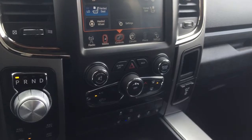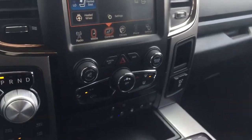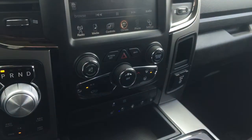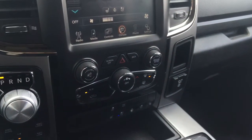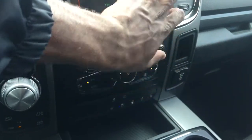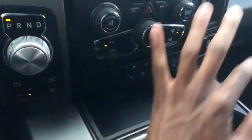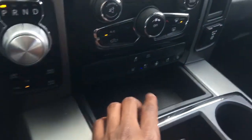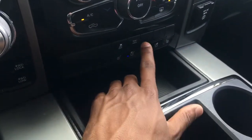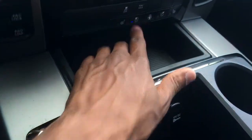Here we have our heated seats. We actually also have vented seats in this vehicle, a heated steering wheel, and a mirror dimmer setting. We also have our climate controls right here. We have your phone settings and your more customization. Here we have our volume and tuning as usual, more climate controls, our traction control, as well as our towing and haul, and more of our seat settings.